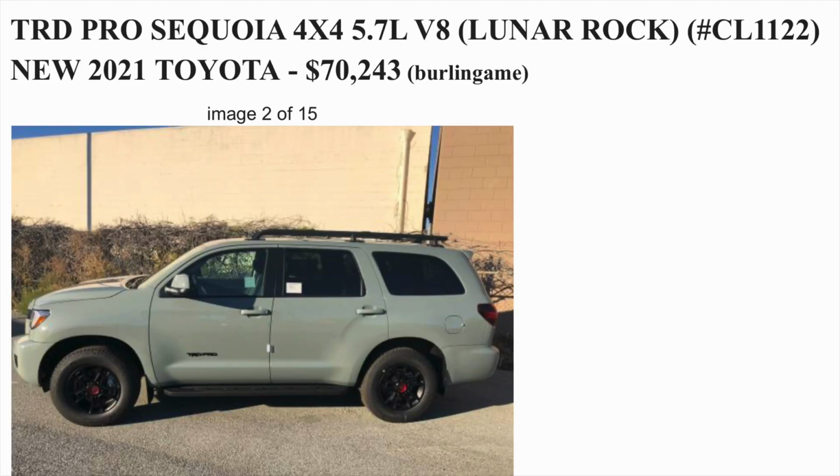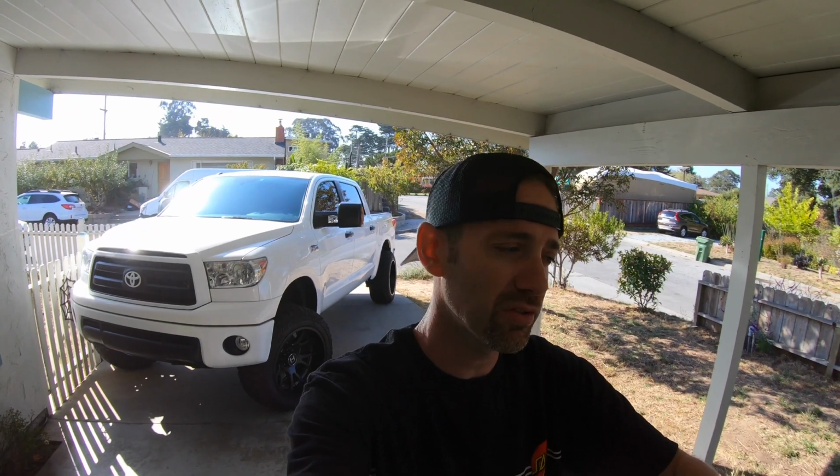We're looking at $60,000 TRD Pro trucks. That's insane. As I did show you guys a picture the other day, the TRD Pro Sequoia is like $70,000. Damn, these trucks are getting expensive. When I was growing up, you could go get a killer Toyota 4x4. I bought a brand new Tundra back in 2000 when they first came out. It was $27,000 for a loaded V8 TRD Tundra, and now it's like more than double that to get the exact same truck, but it is more than twice the truck, so you get what you pay for.